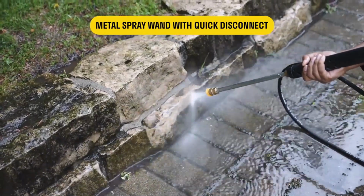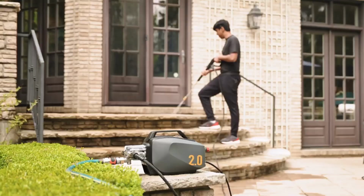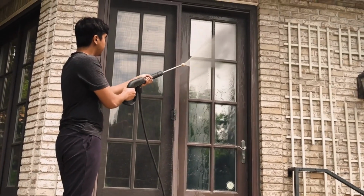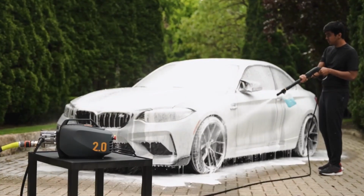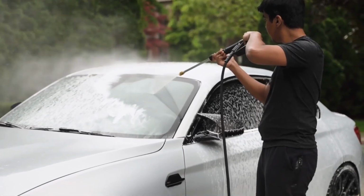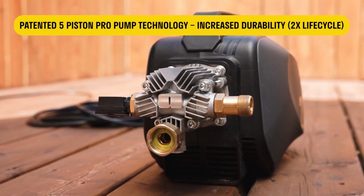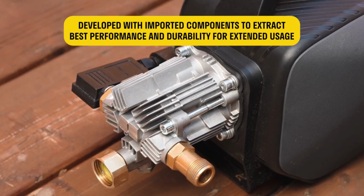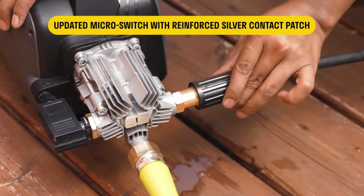Pros of the Active 2.0 include its high power with 2000 psi and 1.8 GPM, a durable 5-piston Pro pump, compact and easy maneuverability, multiple nozzles for versatile cleaning, an onboard soap tank for easy detergent application, and the innovative pressure adjustment function. However, it may be overpowered for very light tasks, and the initial setup can be a bit complex for beginners. Additionally, it is slightly heavier than some other models despite its compact design.